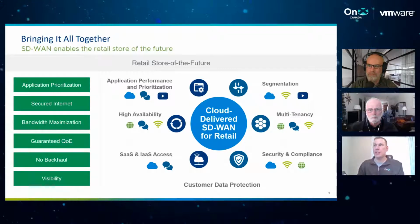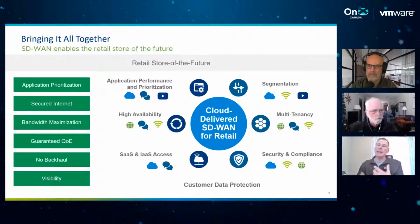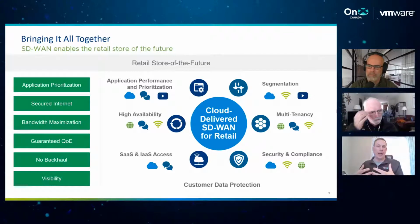And I get asked this all the time: since 2016, Gartner started in 2019 putting out their SD-WAN or SD edge report, and VMware's been number one every single time. People ask me all the time, what drives that? It's that gateway architecture. That gateway architecture continues to unlock.